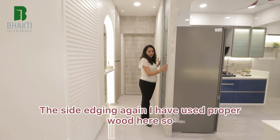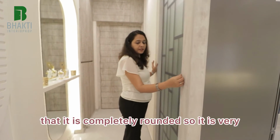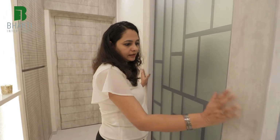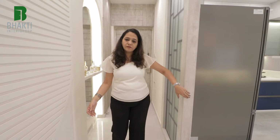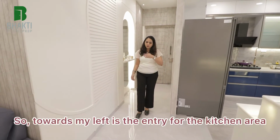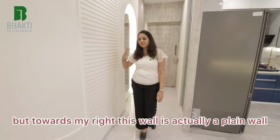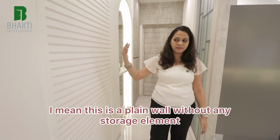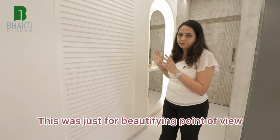The side edging, again I have used proper wood here so that it is completely rounded, so it is much easier to handle and even to clean. The passage ends here because they wanted an open kitchen sort of thing. So towards my left is the entry for the kitchen area, but towards my right, this wall is a plain wall without any storage element. This was just from a beautifying point of view.